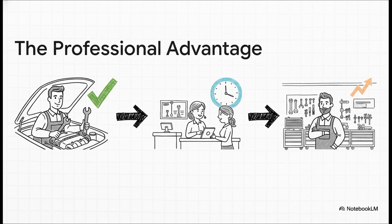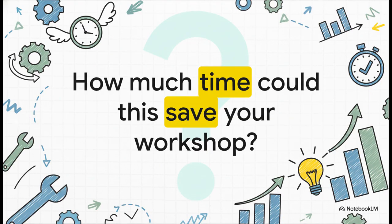It empowers the whole team. Your techs are more confident, your service advisors have the info they need, and the shop owner can rest easy knowing the work is top-notch. So it all comes down to this. Having this kind of accurate, instant data isn't just about doing the job right. That's the baseline. The real question you should be asking yourself is, with all the time this saves, how much more could your workshop get done?